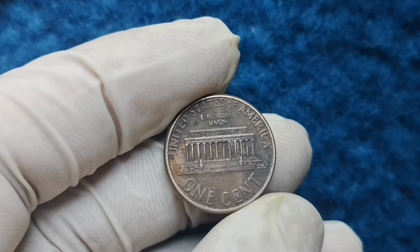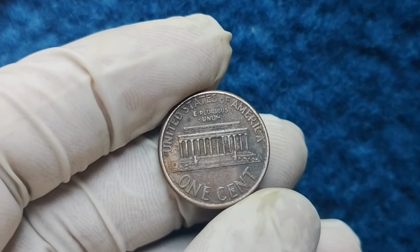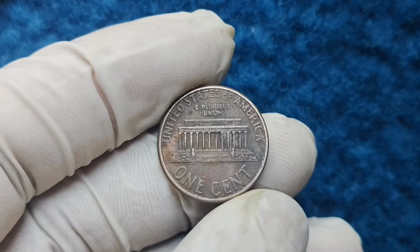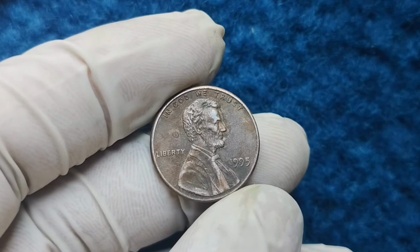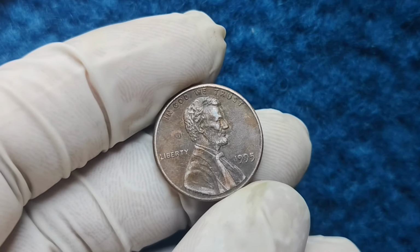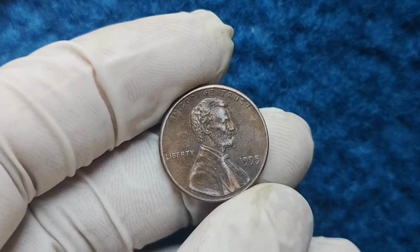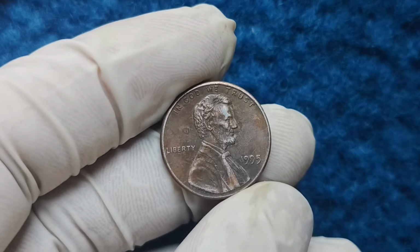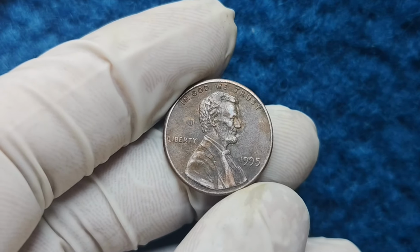Let me tell you a quick story. A couple of years ago, I was sorting through some loose change, and I spotted a 1995 penny with no mint mark. My heart started racing. Could this be the penny? I grabbed a magnifying glass like I was some kind of detective in a crime movie, squinting at the words Liberty and In God We Trust. I swore I saw doubling.